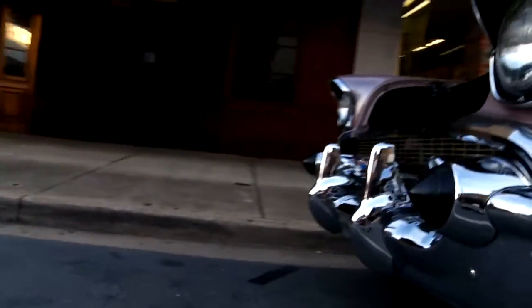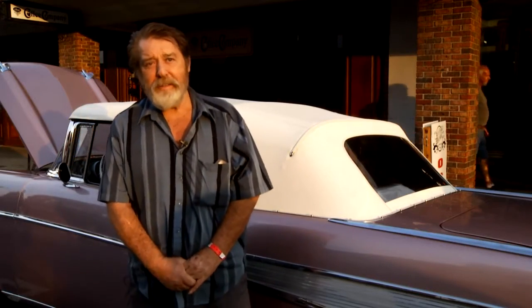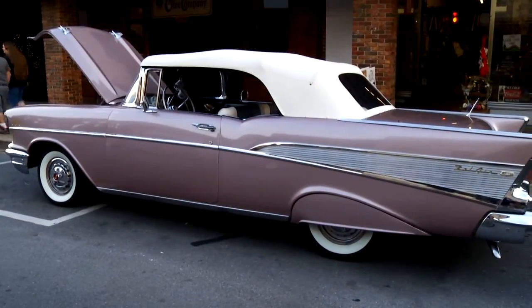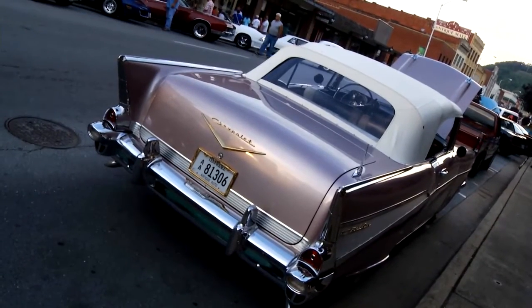Well, I've got a hard top like this, but it's souped up, so I just like something, I guess I got too old. They say if it's too loud, you're too old. I like something quiet, peaceful.